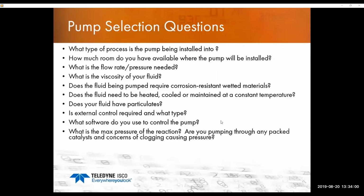And as we're getting into check valves on many reciprocating pumps, you're going to want to walk away from something. You're going to want to change your mind, or at least consider the fact that it could be an issue down the road. Is external control required? That's just good to know, because are you going to run it by a computer? Are you going to need a controller, et cetera? What software do you use?